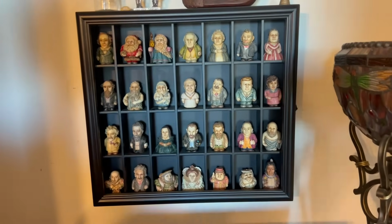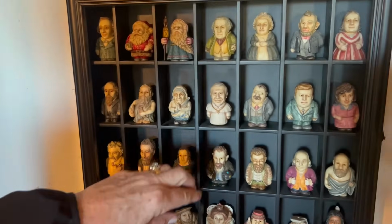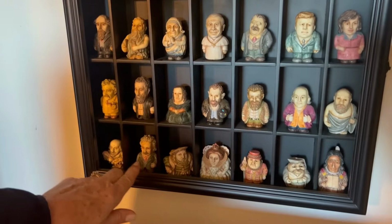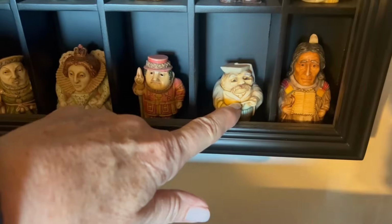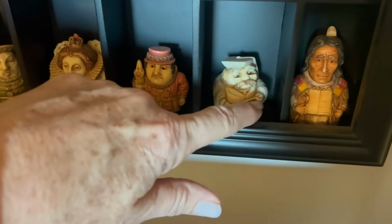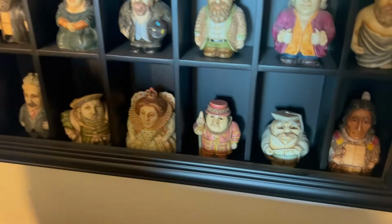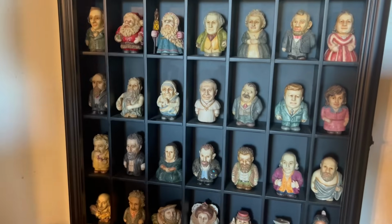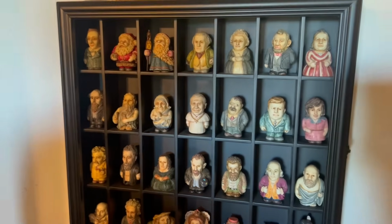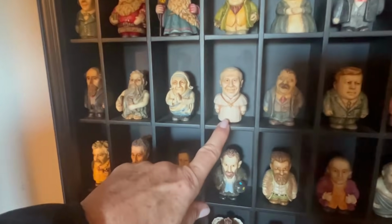Yes, they're from Harmony Kingdom, and I think the first one I got was the Professor. There he is. Now some of these, this guy, he's not worth very much money. He's $25 is what you'd pay on eBay. I do have a couple that have gone up in value. Like which ones? Well, one of my most expensive is Pope John Paul. He's about $200.